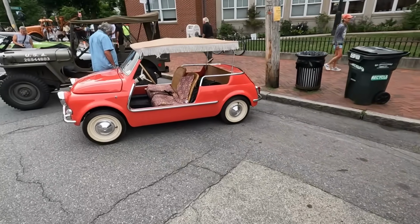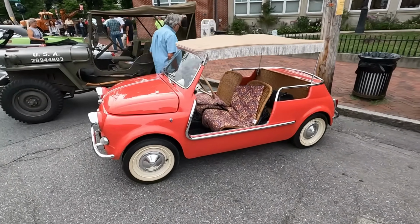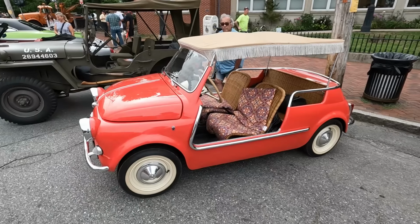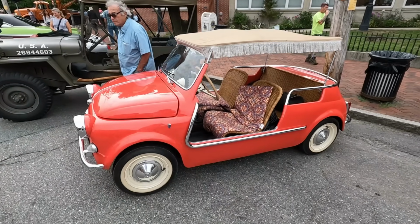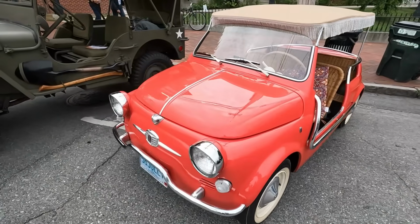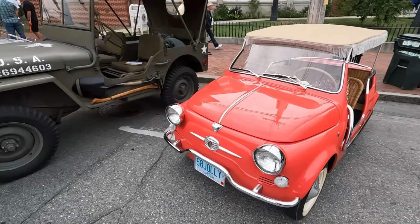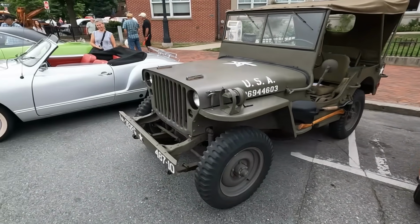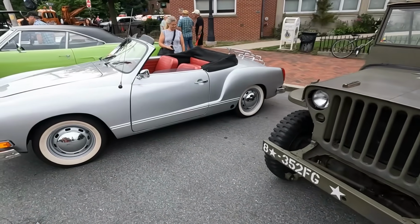That's a Jolly. Yes. Wayne Carini loves these. This is probably one of his. He had a whole bunch of them. I think he sold a lot of them. Oh yeah. I don't like this at all. Jeep. Yellow. And gear.